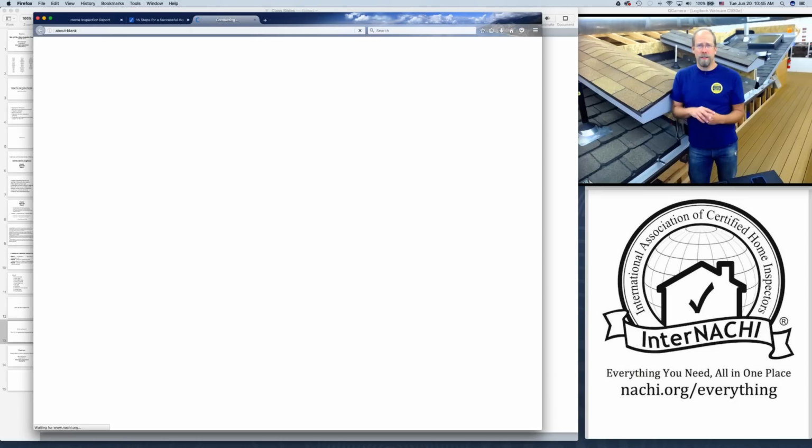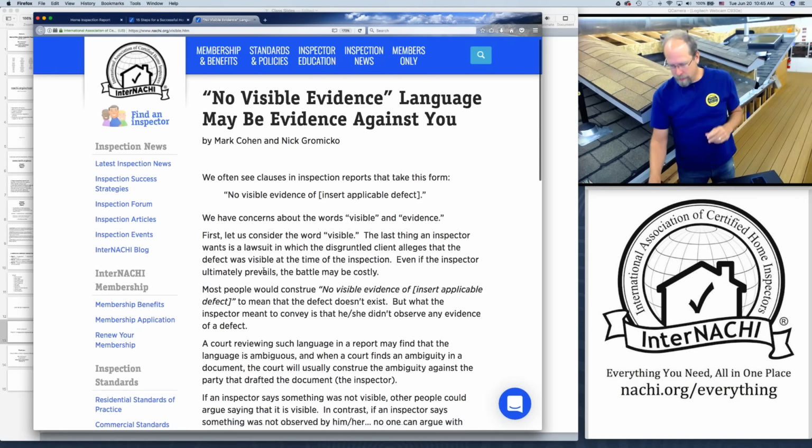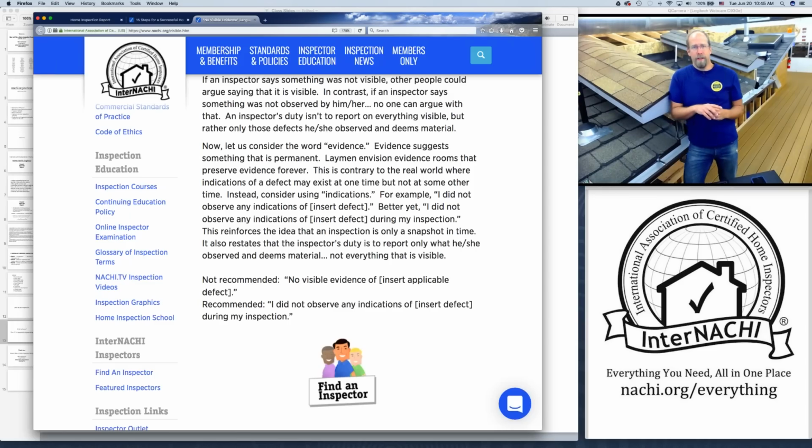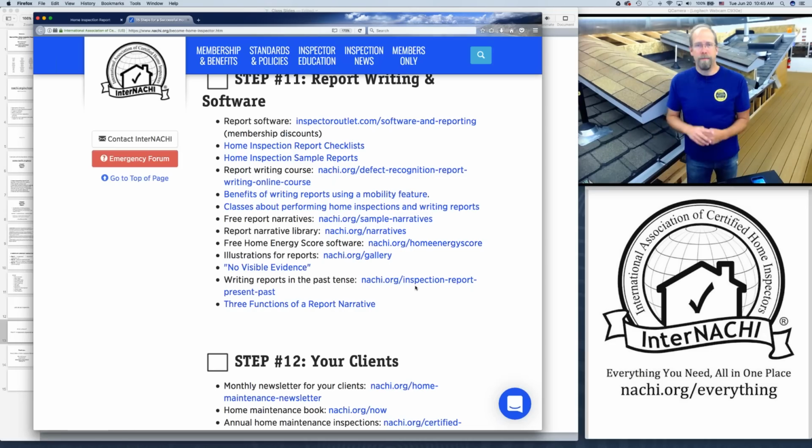And then there's an article about using the phrase "no visible evidence." You really shouldn't say there was no visible evidence of blank in your inspection report. We recommend using instead the phrase in this format, "I did not observe any indications of," and then insert your defect, "during my inspection." This was an article written by InterNACHI's legal counsel, Mark Cohen, helping you write your narratives to help reduce liability so that you can write your narratives in plain English so that everyone clearly understands what you're saying.